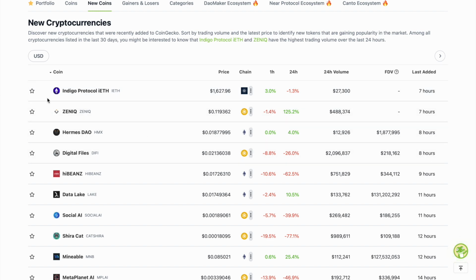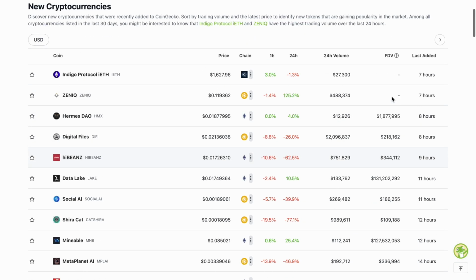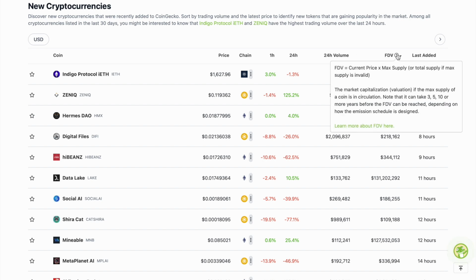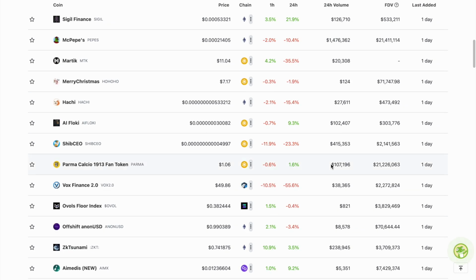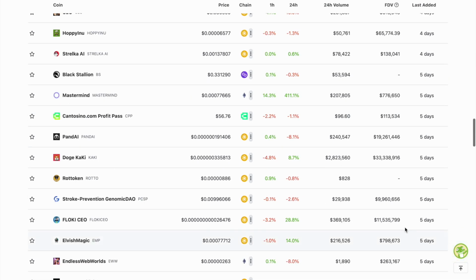And I'm not saying I don't care about this, right? This video is not about caring about these particular coins right now. It's just showing you the tools. So this shows you when they've been added. It shows you the FDV, and it shows you the 24-hour value, and then it shows you the performance. And so it's basically categorized that way.